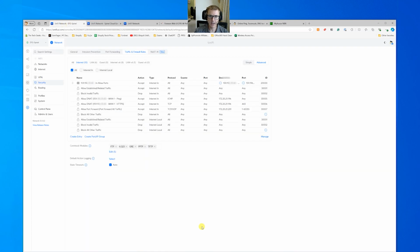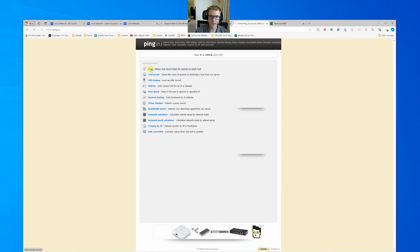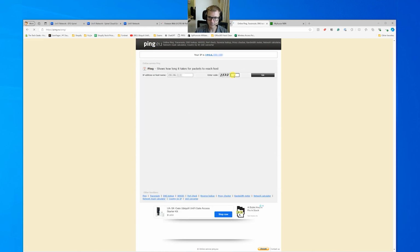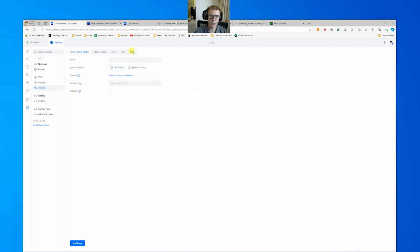So let's have a little look at our firewall rules in here. It is possible now that my NAT rule is actually needed because I no longer have that IP address defined in there. So let's just go back and try ping in here. All right, so we get a ping and we know that that works. So let's run back into here for NAT.